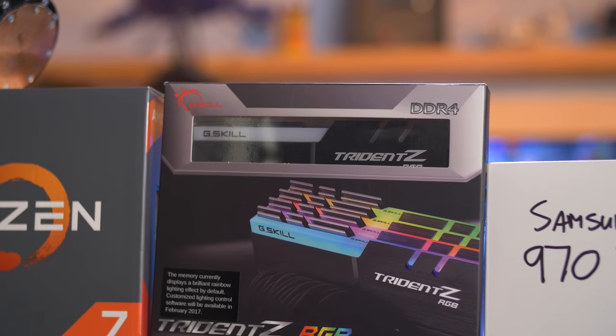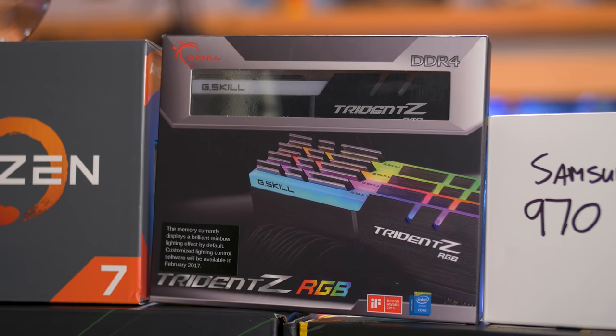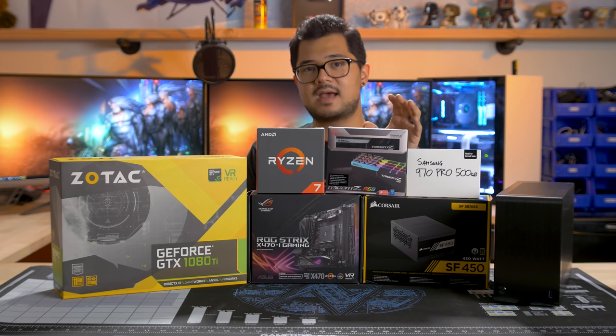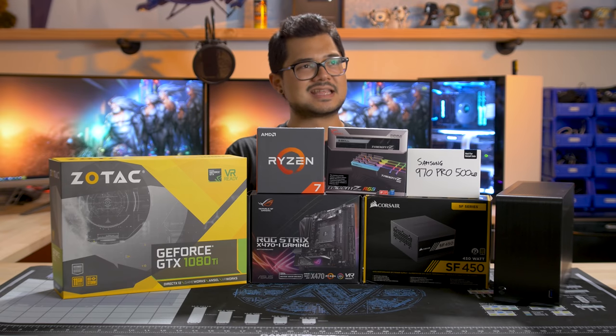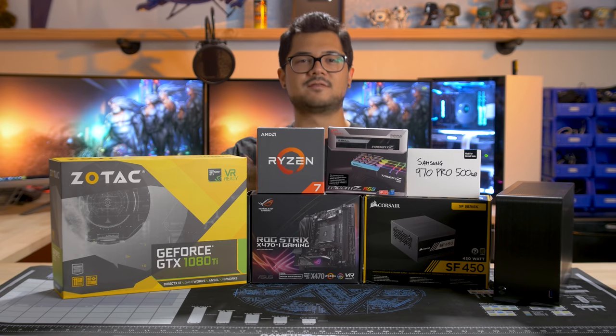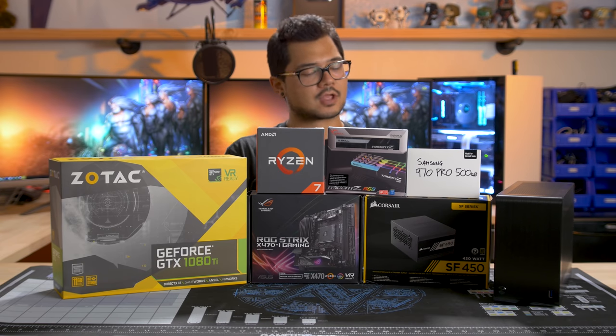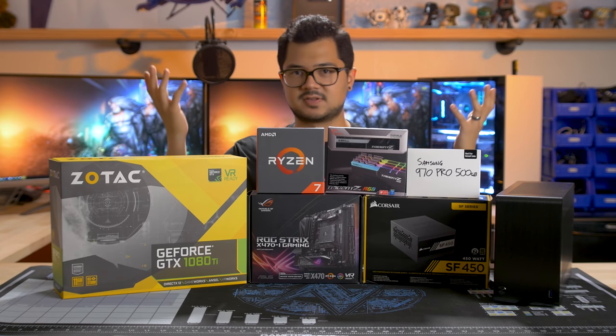We'll be pairing that with a kit of G-Skill Trident Z RGB DDR4 3200 speed. And this is actually a 32GB kit because I wanted to max out the memory as much as I could on our mini ITX board here since I will be doing 4K video editing and 16 gigs just doesn't really cut it for me for the amount of editing that I do when I'm on the go. So hopefully this will get the job done. It also looks pretty, so it's a win-win.